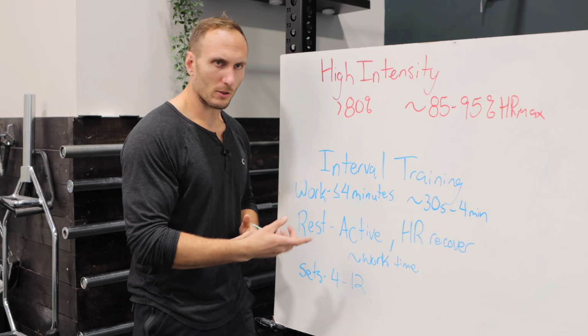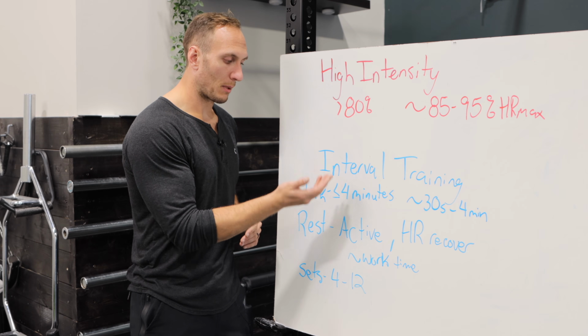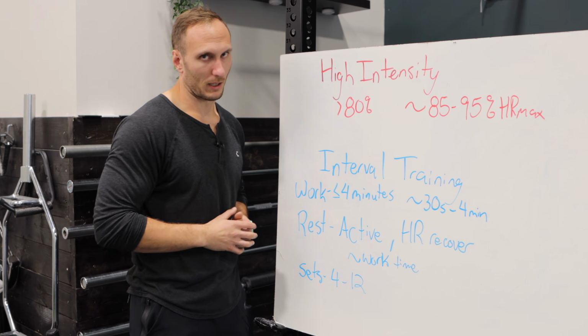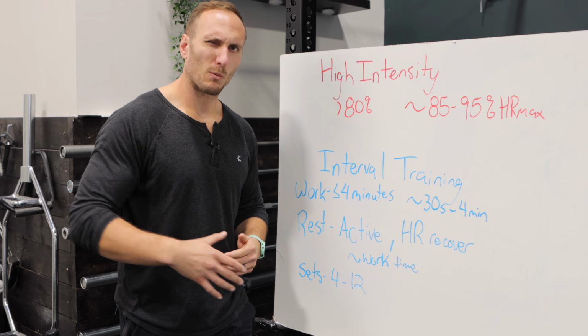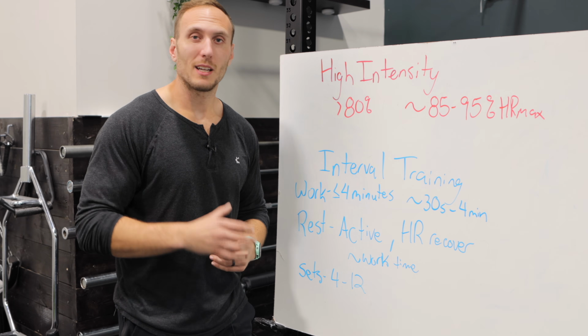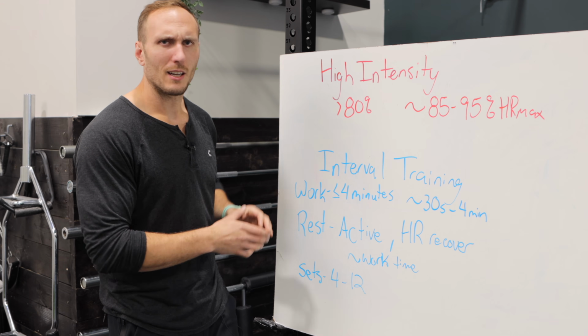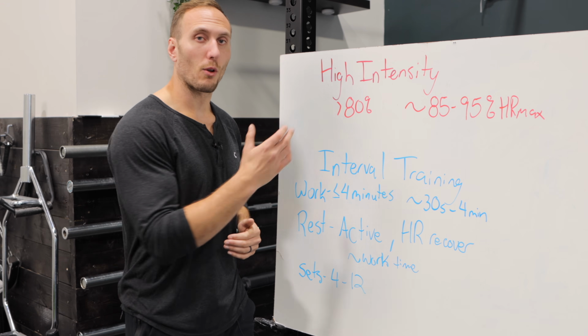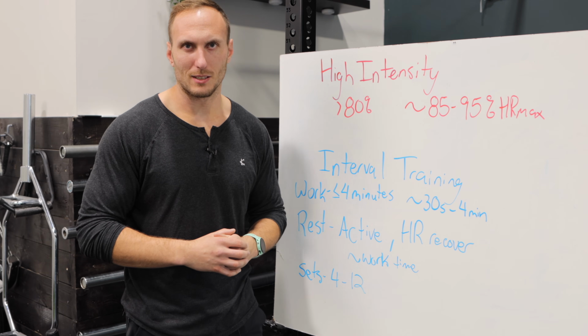On the other side of the equation, we've got the interval aspect of it. And here we're looking at most of your work sets being less than or equal to 4 minutes. Generally, you're going to be in the 30 seconds up to 4 minute range, with 4 minutes being the absolute cap if you're doing this right. That's because, as we mentioned, the intensity needs to be high. You cannot sustain a high intensity for that long. So if you're passing 4 minutes, you're probably not doing high intensity.